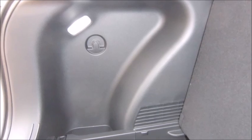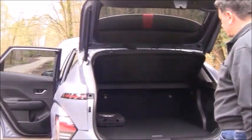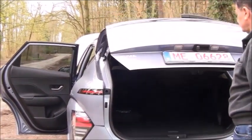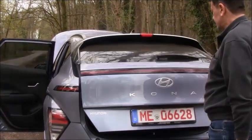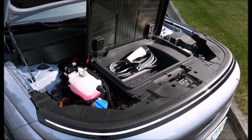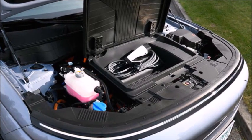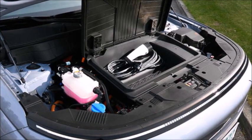On the left in the trunk there is one compartment and 2 bag hooks, and a bag hook on the right. Hyundai installed 4 lashing eyes to attach a net to be able to clamp the trunk floor. Additionally, there is a compartment under the front hood, which is overall small but still big enough to store 2 charging cables.